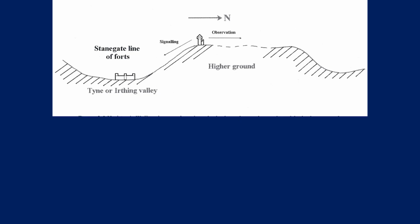The result of these observations is that we can now see the wall in its original plan, closely integrated with the existing forts on the Stane Gate to its south, with the implication that it was to maintain a 24-hour watch. Hadrian's Wall was indeed carefully planned.